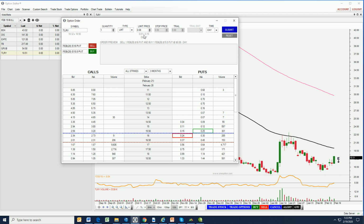Probably, I'd say you probably get filled at 6 or 7 cents right now. So you're going to need a tiny little pullback in that stock. It moves to get filled on this one, but I do like it. And I actually like day trading TLRY as well.